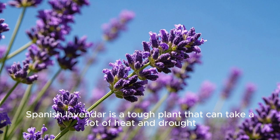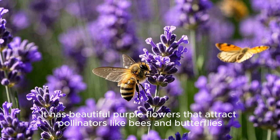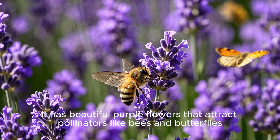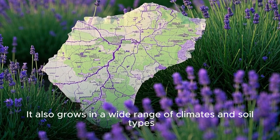Spanish lavender is a tough plant that can take a lot of heat and drought. It has beautiful purple flowers that attract pollinators like bees and butterflies. It also grows in a wide range of climates and soil types.